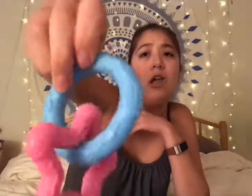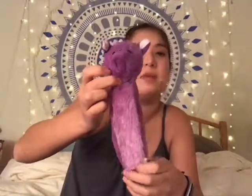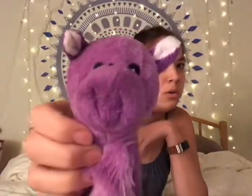I got him this at PetSmart. It's a little rubber toy. You can see it's got little ridges on it. The pink part's a star, the blue part's a circle. I think it's supposed to be like a teething toy, but he doesn't really care about this that much. He's not that into rubber toys. He likes fuzzy toys a lot more. He likes things that crinkle. Crinkly toys are his favorite. But yeah, so he has this. Doesn't play with it that much, but he has it.